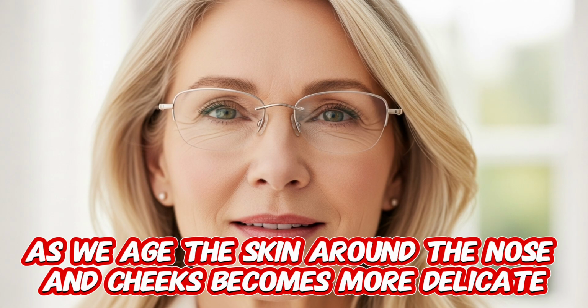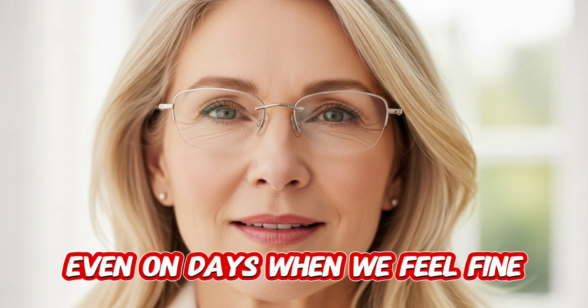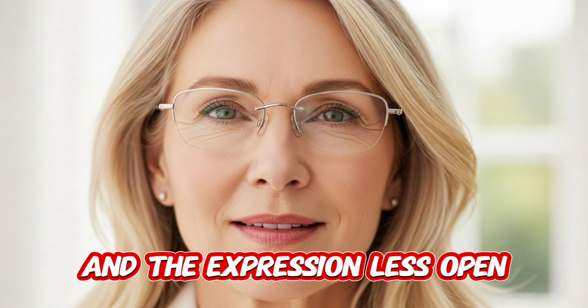As we age, the skin around the nose and cheeks becomes more delicate, and heavier frames start to leave those little pressure marks that make us look tired even on days when we feel fine. Thick acetate frames can pull the features downward without us realizing it, and over time that extra weight makes the eyes look smaller and the expression less open.